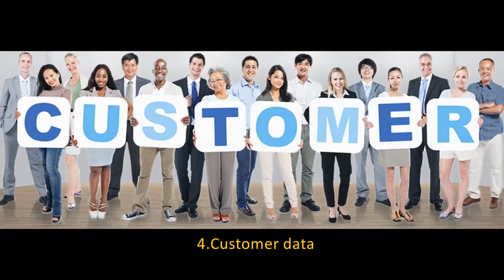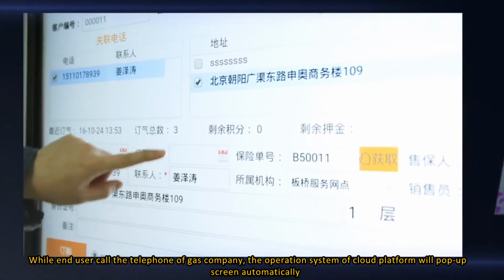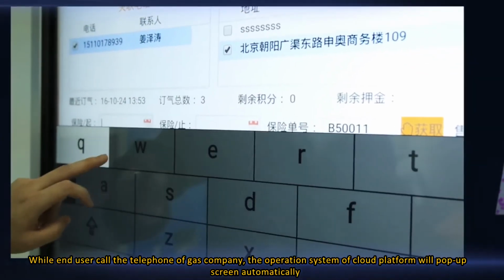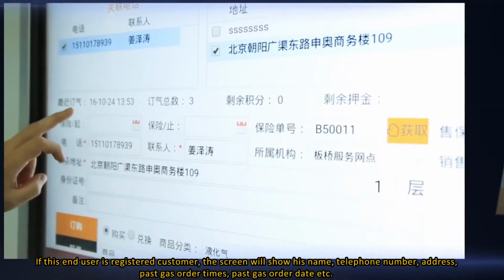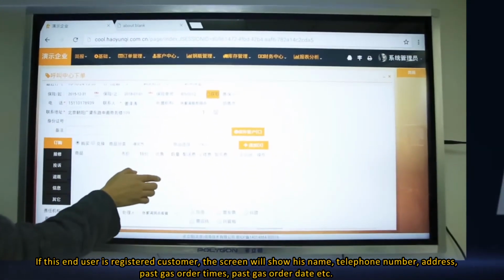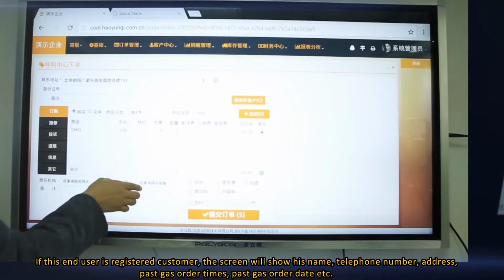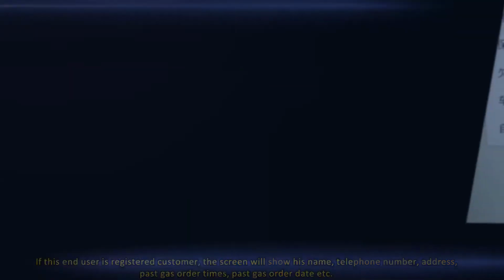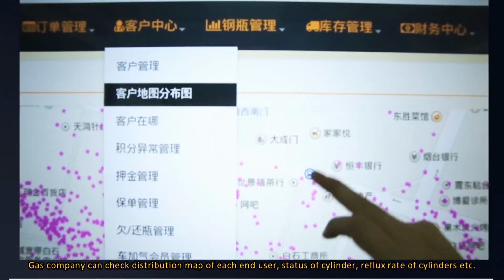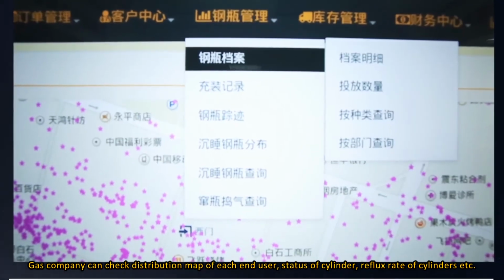4. Customer data. While end user call the telephone of gas company, the operation system of cloud platform will pop up screen automatically. If the end user is registered customer, the screen will show his name, telephone number, address, past gas order times, past gas order date, etc. Gas company can check distribution map of each end user, status of cylinder, reflux rate of cylinders, etc.